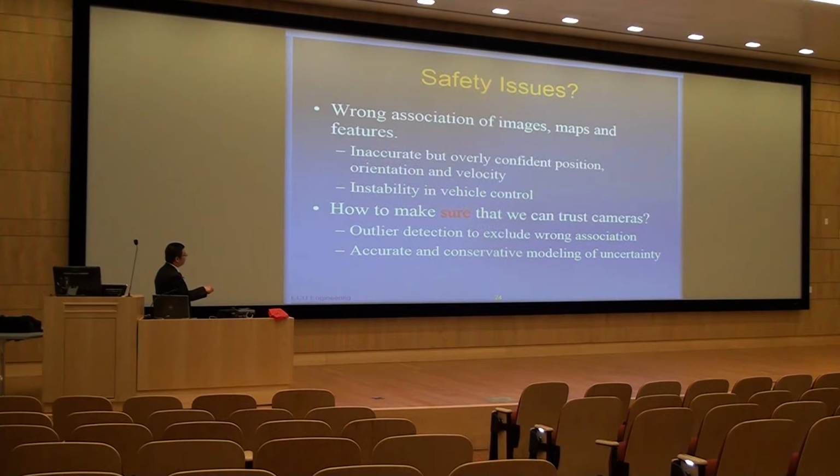How do we make sure that we can trust these cameras for navigation purposes? Of course, we have to do outlier detection to exclude wrong associations. Another common problem we found with cameras is that it tends to be overconfident about its estimation. In other words, when I see 100 chairs in this room, and I think I measured 100 different independent measurements, and I think that gives me a very accurate position and velocity. Well, in reality, I may be only matching 90% of them correctly. Another 10% may be matched incorrectly, and I wasn't aware of that. So I'm going to be overconfident about my estimation.